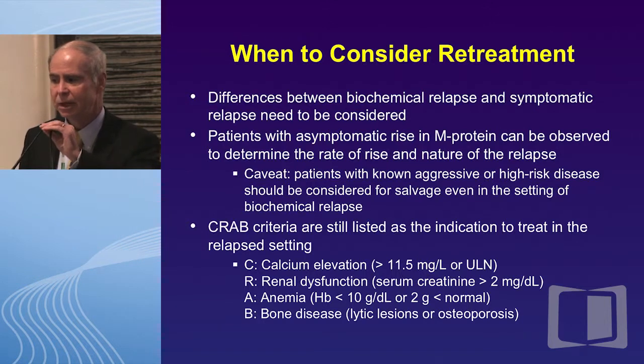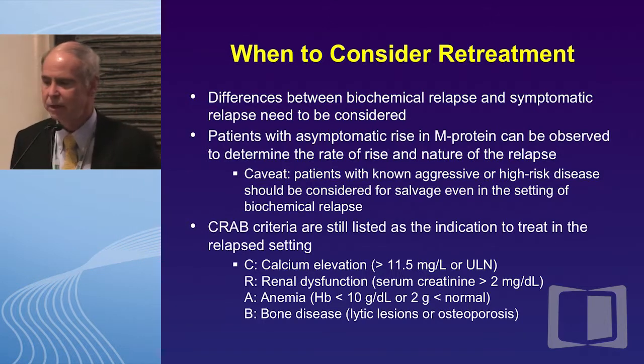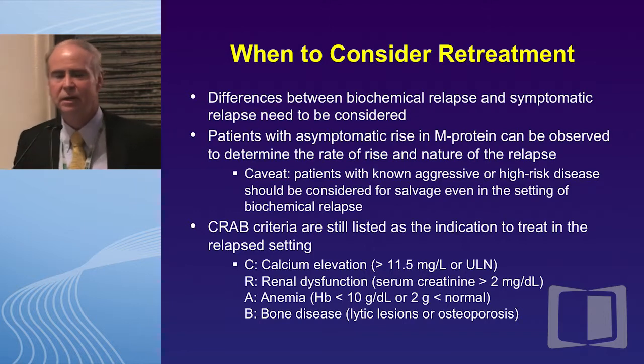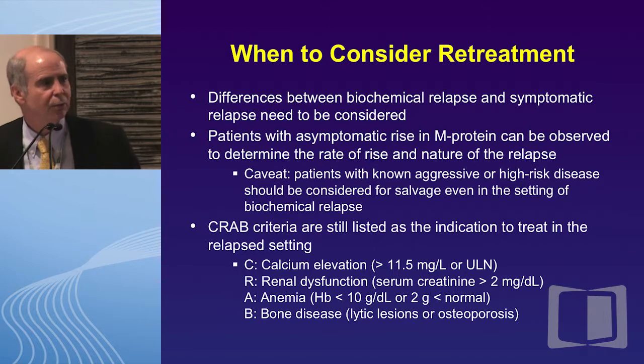So when do we think about treatment? And again, I won't dwell on this much, but the idea of somebody having a reappearance of a protein or a slight rise in their protein, which we call a biochemical relapse. Now, traditionally, what this slide says, and you heard upstairs, we wait for CRAB, right? Hypercalcemia, renal dysfunction, anemia, and bone disease. We actually have a few other things that have been added: hyperviscosity, recurrent infections, and neuropathy. But the truth is, we don't often wait for those if you actually have a trend that's real and rising. So you do need to follow people over time. That's an important message.